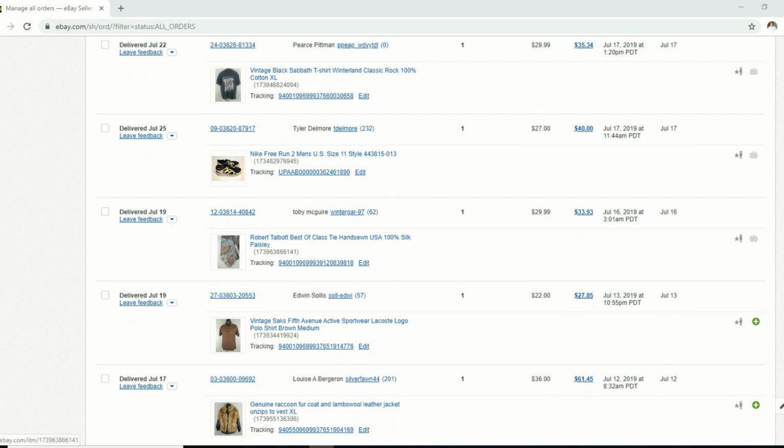Another thrift store find, Goodwill, paid $3 for it. It sold within 2 days for 30 bucks. This was a really pretty tie. I actually felt like I could have listed that for more, just because of the particular pattern on it.